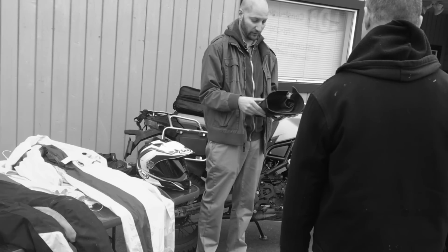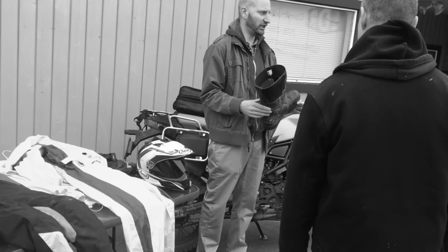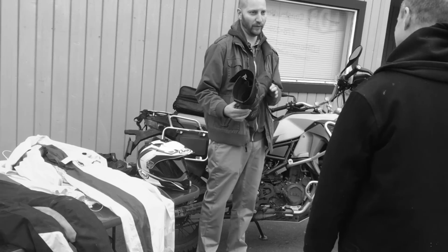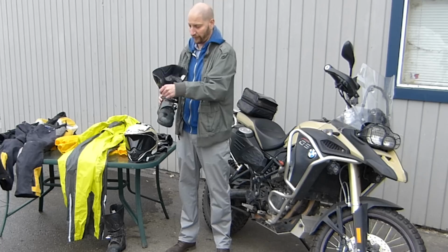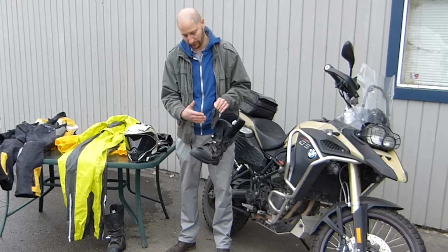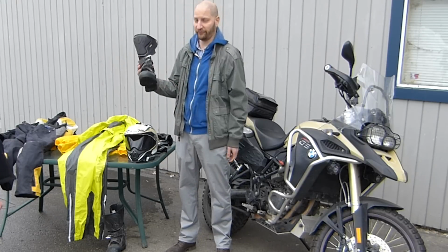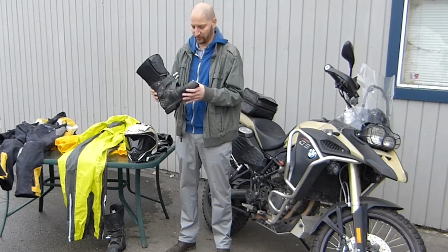I've had this for a few years now. They're not cheap, but man, these things have saved my life in so many situations. They don't get wet. They're fully stitched up right up to the top, so when your pants go over them, you can walk in almost a foot of water with these things, and they're tough.